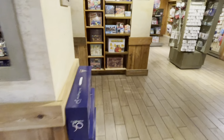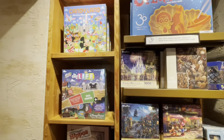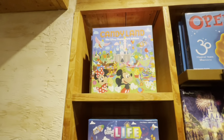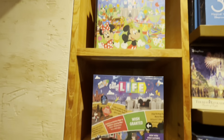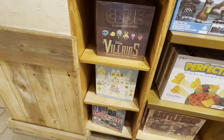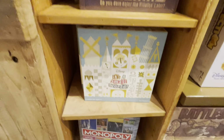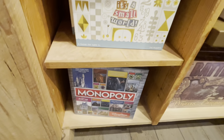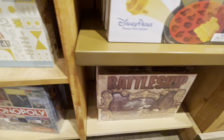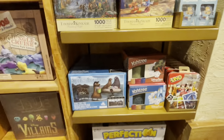Then the boys had a huge fit over the game section, so I wanted to show y'all this, all Disney themed games and puzzles. So you've got Magic Kingdom themed Candyland, Ty wants that. Disney Parks Game of Life, Jungle Cruise Hungry Hungry Hippos, the It's a Small World game, we actually have that at home. And then Ty, of course, wanted Disney Parks Monopoly. He's been on a Monopoly kick, wants to play it. Pirates of the Caribbean Battleship, Disney Parks Perfection.